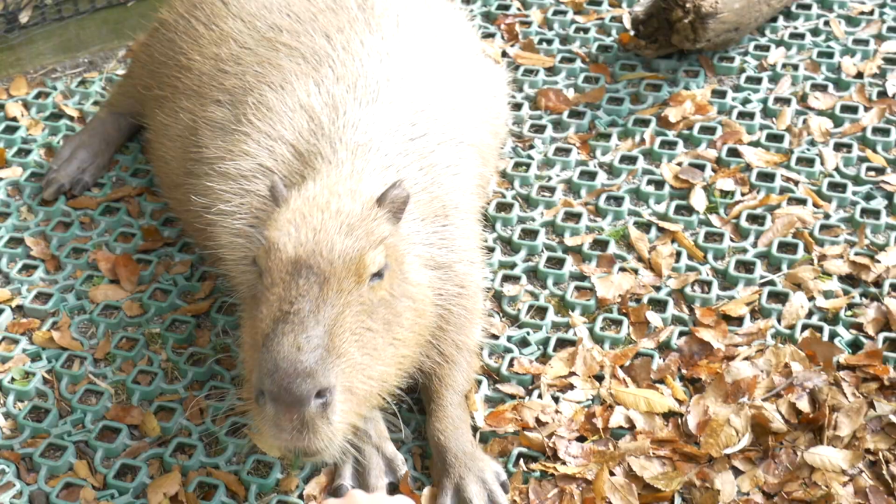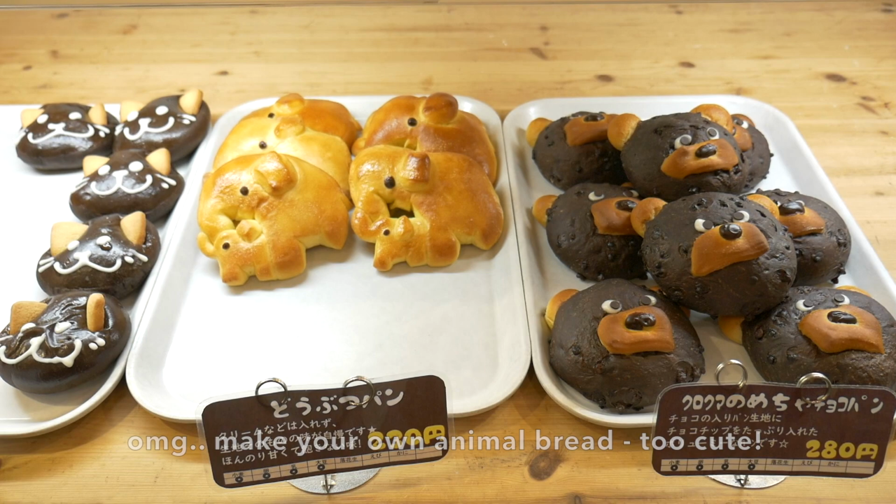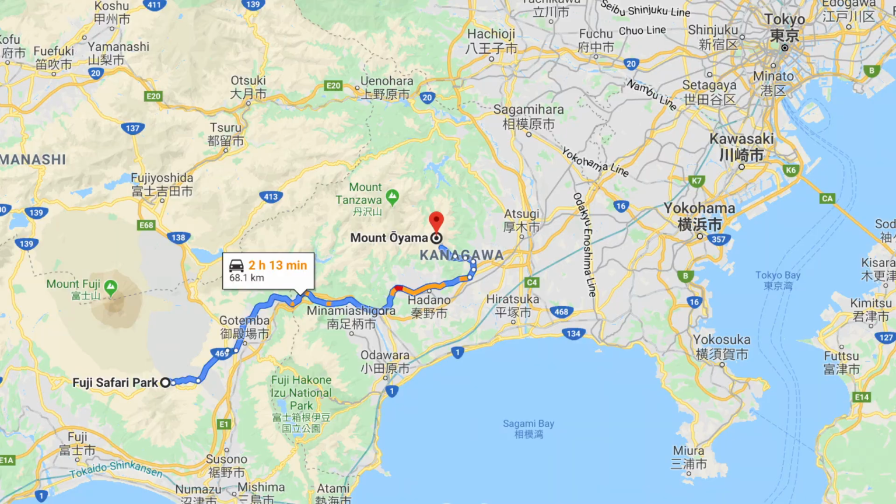This is by far one of the most interactive parks I've been to, and as much as I wanted to stay here for the whole day, it was time to set off to the next prefecture.